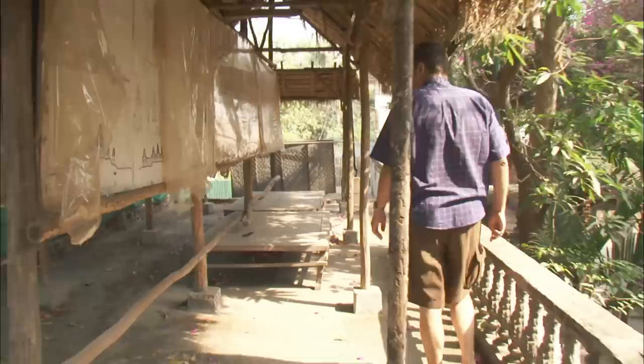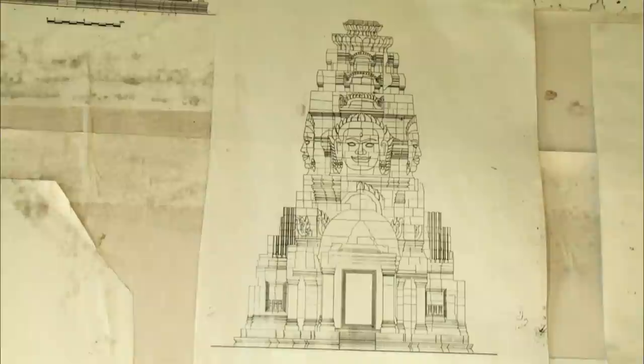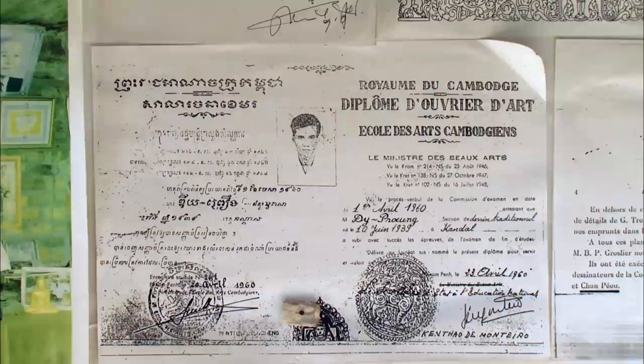Here are all the blueprints he made. The cuts and elevations of Angkor Wat. Les élévations d'Angkor Wat également. And here, his manual art worker diploma from the Cambodian School of Arts, which he obtained in 1960. A life of devotion in a country which inspires great passion.